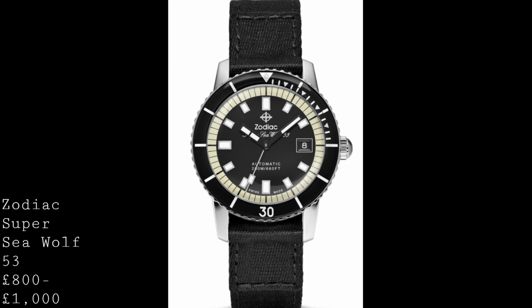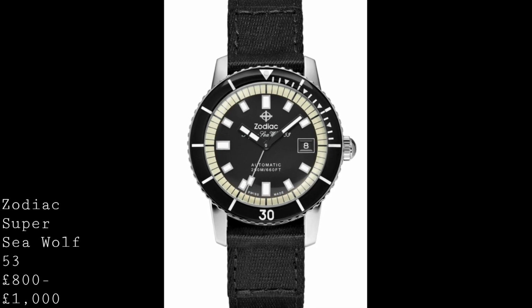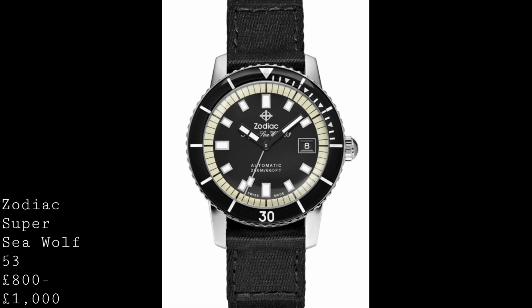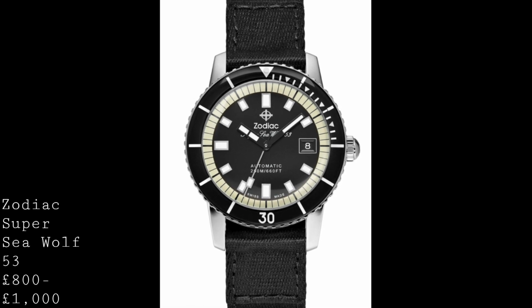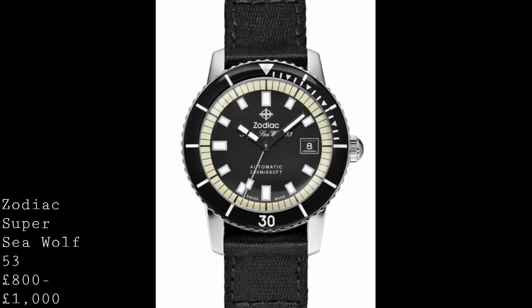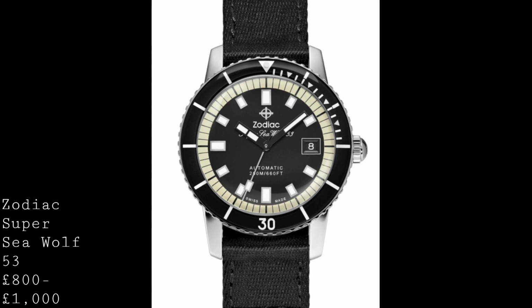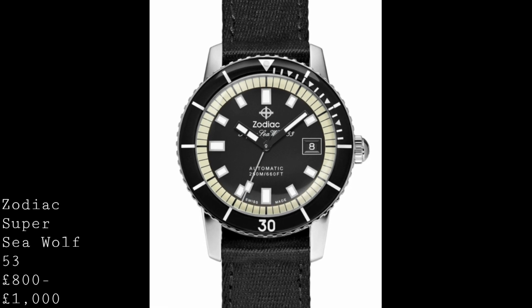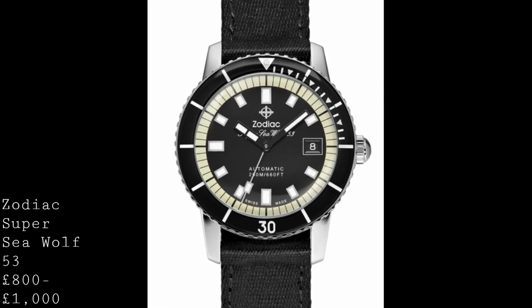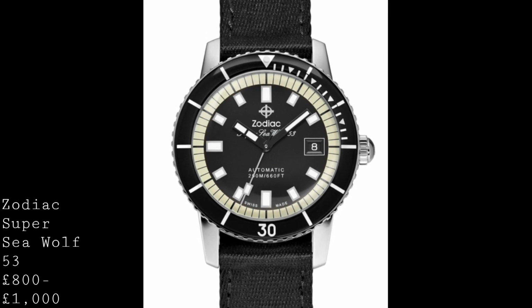And Zodiac is quite an old brand in terms of its involvement with dive watches, because they produced arguably the first dive watch as it came out the same year as the famous Blancpain 50 Fathoms, and this was the well-known Sea Wolf. And with the Zodiac Sea Wolf 53, which they produce these days, you have a watch which is extremely similar in its proportions and its design to that original classic, except with modern technology and with a general very high quality and high level of build.